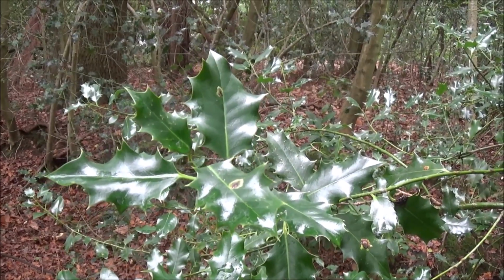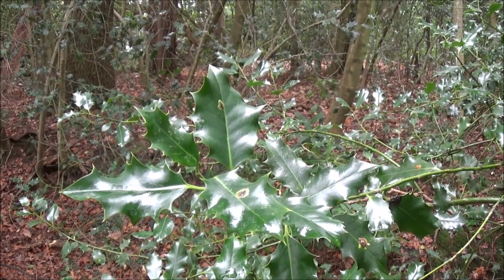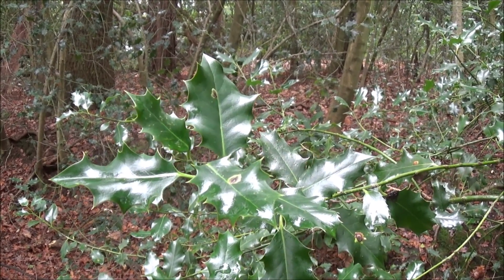There really is an awful lot of holly in this wood. And there was a lovely chorus of crows a minute ago, but they've gone quiet as soon as I turned the camera on.